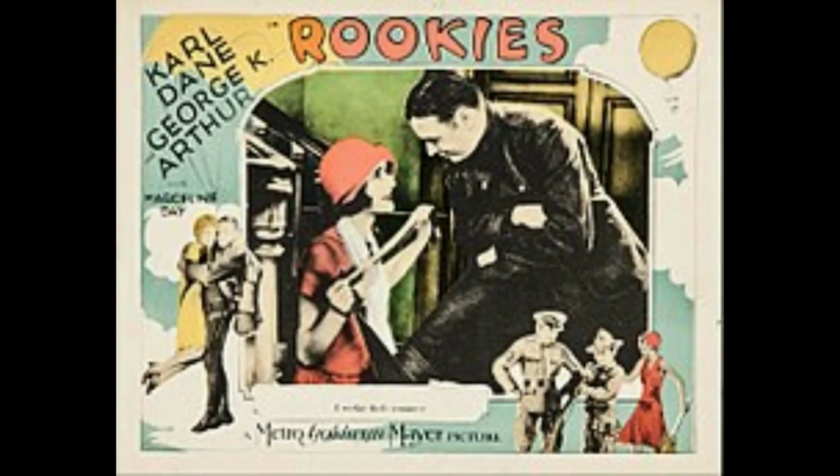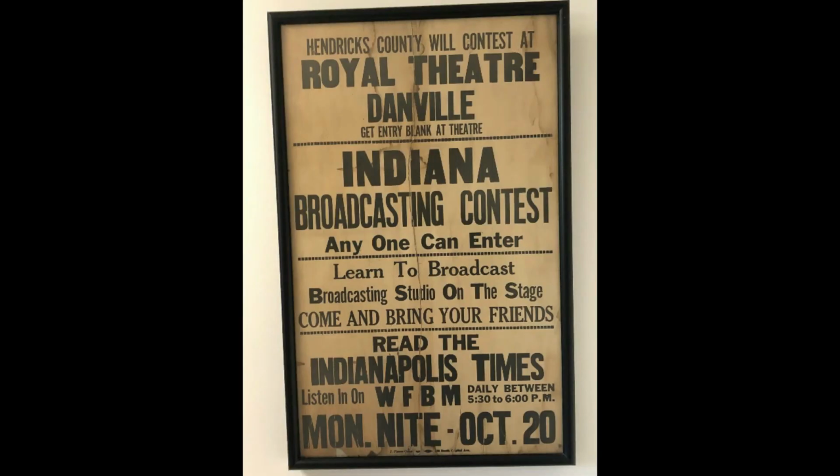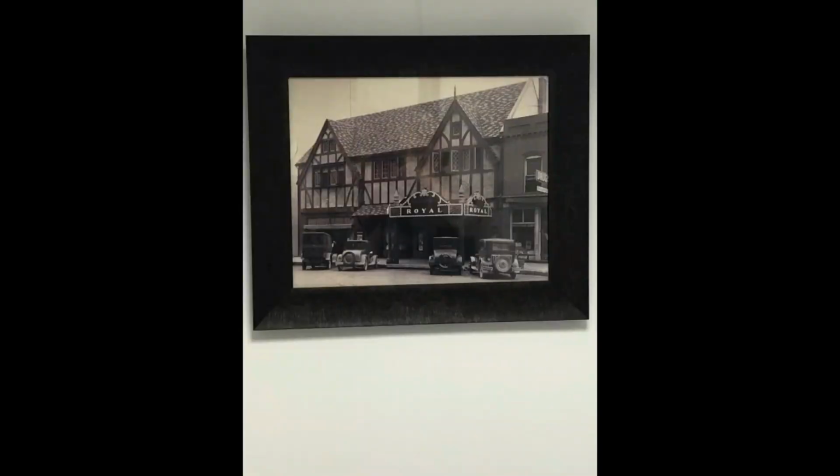Artifact is a poster that hung at the Royal Theater in Danville, Indiana when it reopened in 1927. The poster advertises the 1927 movie Rookies. This poster is made up of paper and is 27 by 40 inches. It was printed in color and shows the stars of the movie Carl Dane and Marcy Lynn Day. The poster shows the two of them gazing into each other's eyes while falling in love. Here are some pictures of more posters in the Royal Theater. The Royal Theater is the oldest theater in Hendricks County. There were many theaters that used to be on the town square, but the Royal Theater is the only one that survives on the square to this day.